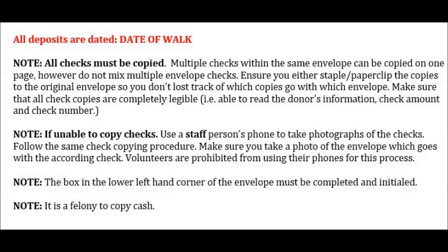All of the checks that are being deposited must be copied before going into the bank bag. Multiple checks within the same envelope may be copied together on the same page. However, do not mix checks from separate envelopes. Be sure to attach the copies to the original envelope so that you do not lose track of which copies go with which envelope. And make sure that all copies are legible so that you are able to read the donor's information, check amount, and most importantly, the check number.